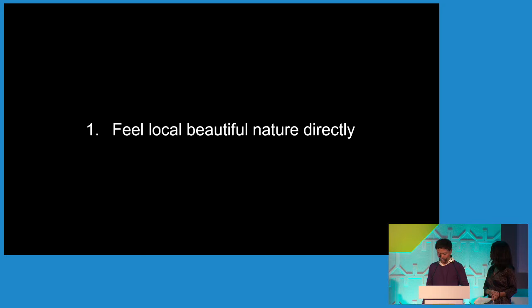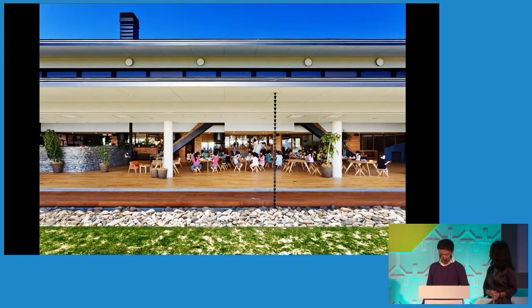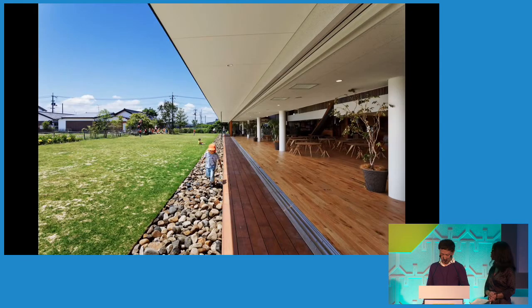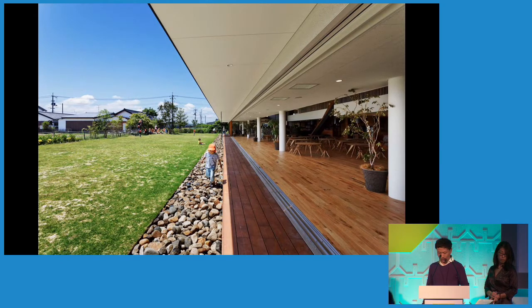It's to feel local beautiful nature directly, to enjoy the fresh air. The door of the dining room can be fully open. Children can have lunch with a nice breeze, and this environment also makes them more interested in the outside. They can go outside easily, and their play will be more active.